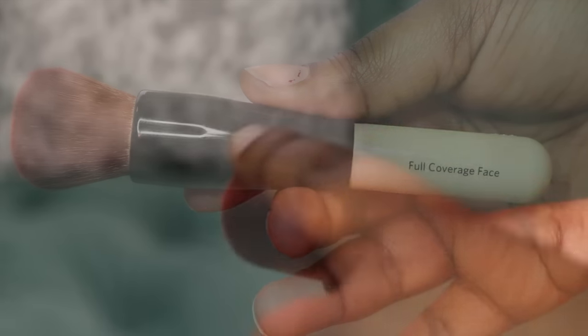Another thing that I got from Sephora is this Bobbi Brown foundation brush. Now, I've been wanting to try out this brush for such a long time because a lot of people rave about it. They say it's great. And I'm not really a huge Bobbi Brown fan. I've tried a couple of their concealers and they worked pretty well, but I've never gone beyond that. But a lot of people rave about this brush and I really like foundation, so I was like, I'm going to try this brush.